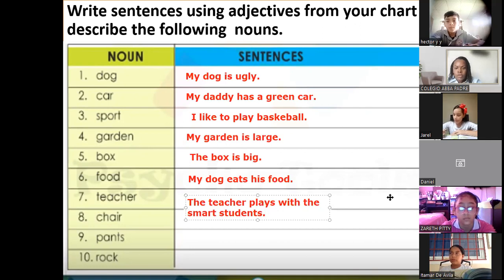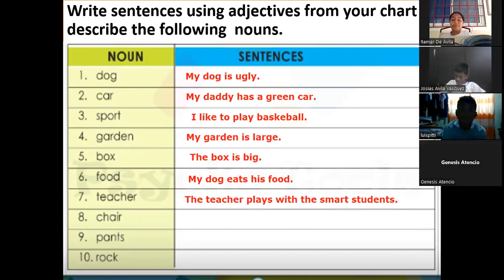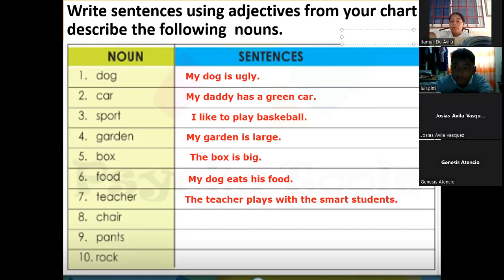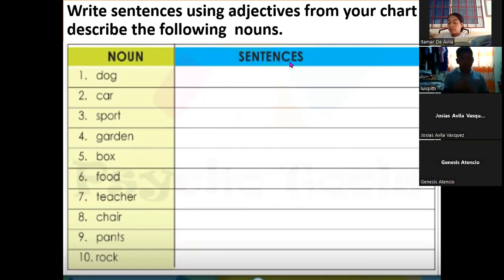Very good. Thank you. You need to continue using chair, pants, and rope. Okay, guys, I'm going to take a picture of this. I need to continue with the screenshot. Give me a second, please. I make sure I have everything because I need to continue. I'm going to erase it, guys, because I need to continue. Hope you finish. Thank you.